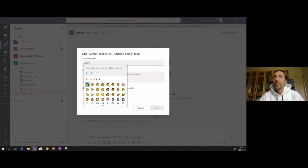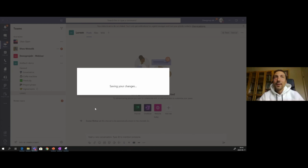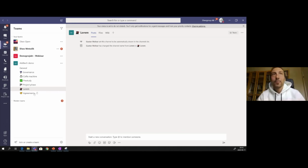Now I have a lot of different choices of icons to add. So let's make it a flying cat maybe, or the ninja cat. Let's do that one. And then I click on save. And now you see that the channel Lorem has a little ninja cat on it. So a small thing, but it makes the experience a lot better from my point of view.